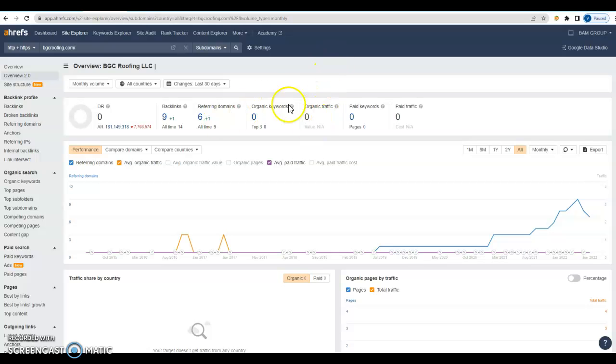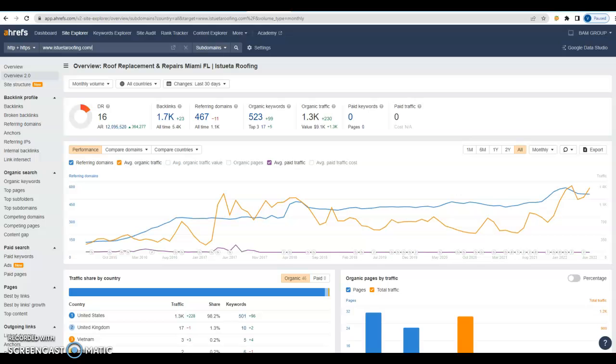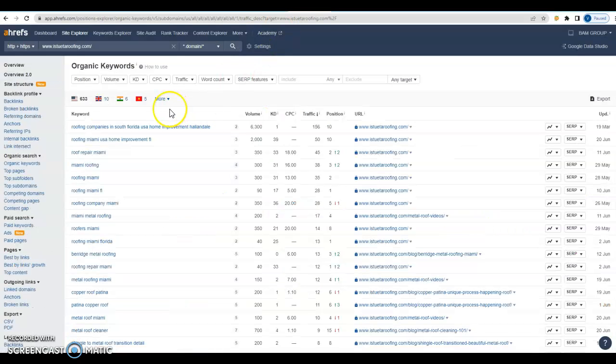Now, in terms of organic keywords, your website is not being found for organic keywords, so that relates to the content. If I have a look at Istueta, these guys are being found for 523 keywords. In this view, I can see what those keywords are. The volume is the number of times those keywords are searched for per month, and the position is in which position the website is appearing in the Google search for that particular keyword.